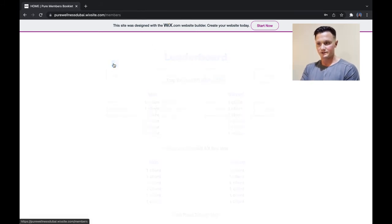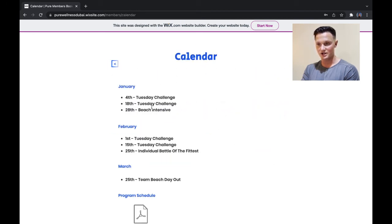Coming out of the leaderboard, we've got the calendar, which is the final section, which is January, February, March. I'm doing it in quarters. So this is quarter 1 of 2022. You can see in January, this is Tuesday the 4th and the 18th will be Tuesday challenge. This will be something I'll give people. An example would be like the best 500 meter row, and everybody will try that on the Tuesday.